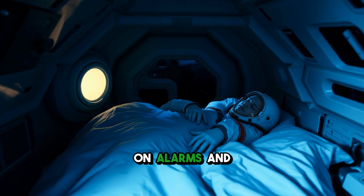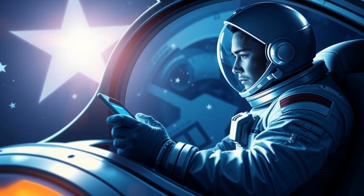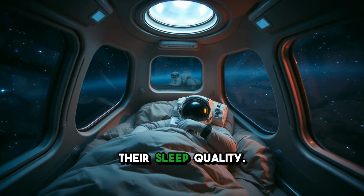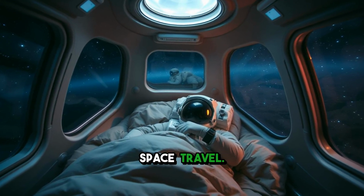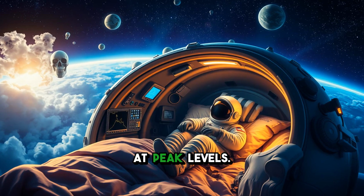Instead, they rely on alarms and a bit of self-discipline to get up and tackle their busy schedules filled with experiments and maintenance tasks. They even have to keep in mind that the ship might be on the move, spinning, or maneuvering, which can influence their sleep quality. Imagine being woken up by the gentle sway of space travel. Still, the astronauts adapt quickly, mastering techniques to get the rest they need to perform at peak levels.